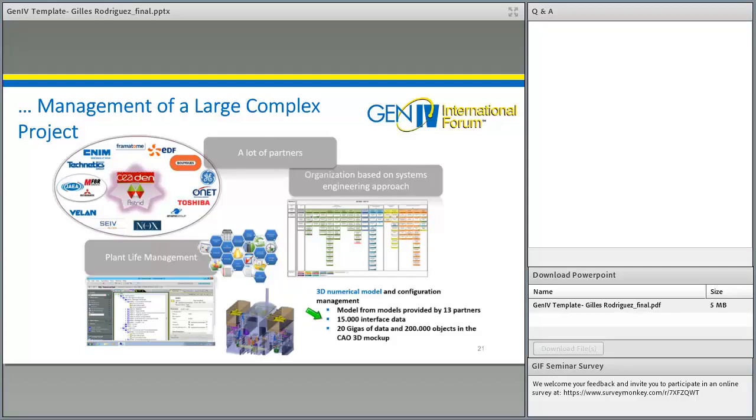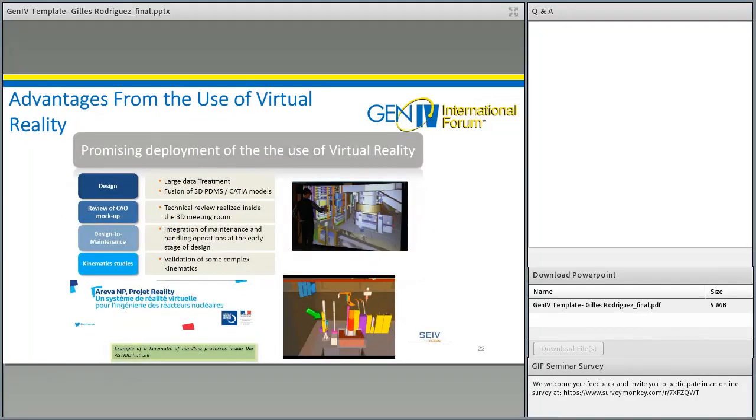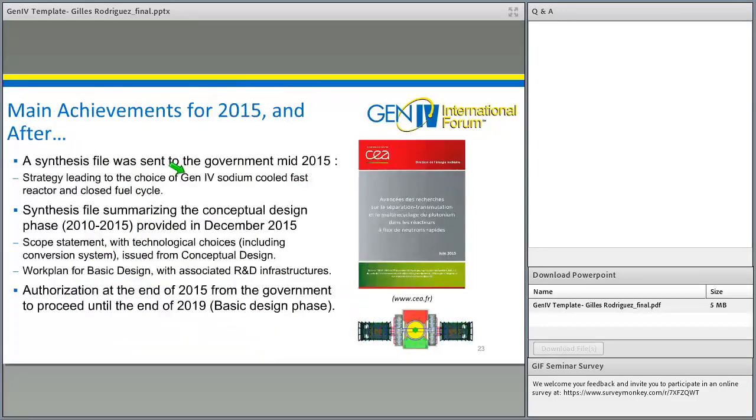You have some data here. We have over 15,000 interface data to look after for all the partners. So this is a major point of importance and of worry within the ASTRID project team, so that we can share all this data with the whole team at the same time. We also put some effort into the promising development of virtual reality, because we think it works to be able to see in 3D what the future will be and how we can handle the system. This was much more focused because we had more constraints regarding the operability of the system. So this is something we take into account early in the design of the reactor project.